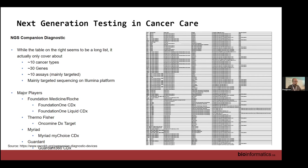One thing you may want to think about, maybe even investing in, are the major players in this space. Foundation Medicine, which I think a lot of you know, got bought by Roche, and their FoundationOne CDx or FoundationOne Liquid CDx is the major panel-based approach. But there are other companies like Guardant360, another very common one, Thermo Fisher with Oncomine, and Myriad also have some products for that.